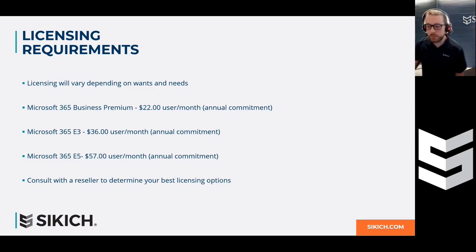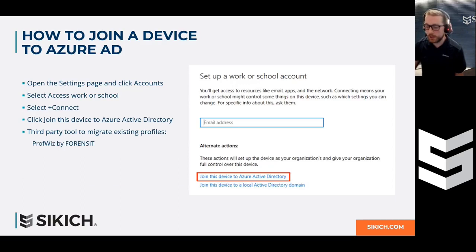If you plan to deploy Endpoint Manager across your organization, I advise that you consult with a reseller to ensure that you're making the best financial choice for licensing. We'll get into a demo where I'll go over the Endpoint Manager Admin Center, but I want to just touch base on joining a computer to Azure AD first.